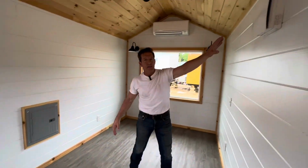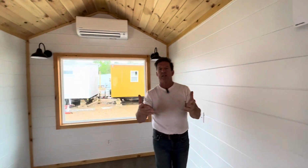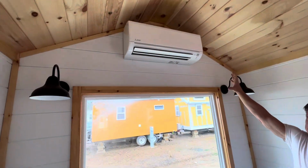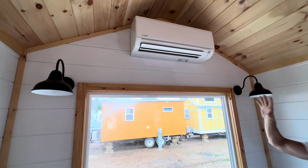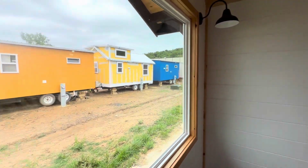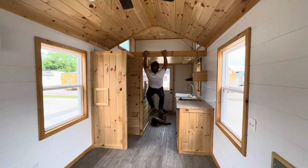Remember, we still got the air exchanger. I'm pointing all this out because I know I'm trying to sell this. I want you guys to see all the amenities. Here's your mini split, the 2 sconce lights on both sides. Very nice. Big picture window, 5 foot by 4 foot picture window. And of course, here's your loft up here, right? Yep, let me show the loft.